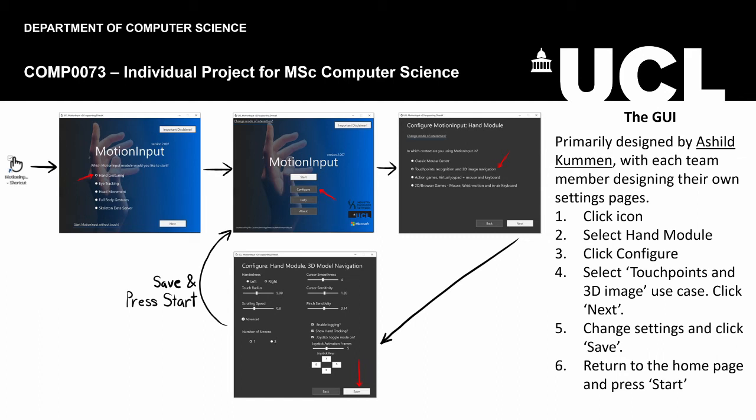And what you really want to select is the touch points recognition and 3D image navigation use case. Once you select that, click next, and then you just get to the settings page, and you can change the settings as you wish. So for example, you can choose whether you're left-handed or right-handed. You can select touch radius for how big you want the touch contacts to be. There's a cursor sensitivity in there as well, which is quite important. If you feel like your cursor is moving a little bit too slowly and you have to reset your hand too much, that can be quite helpful as well.